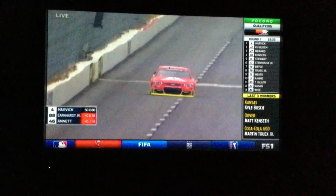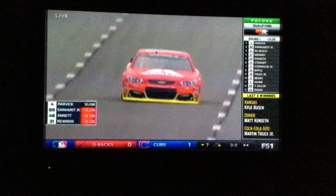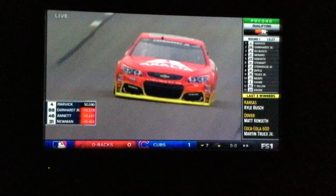Let's go to Pocono. Lap by Jr., second. 50.11 for Dale Earnhardt Jr. Good job, P2 right there.